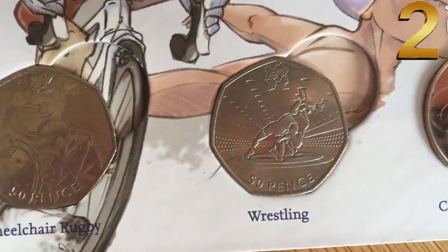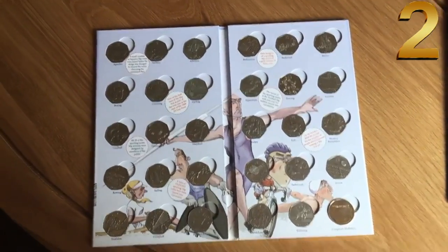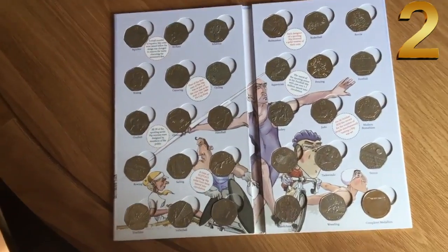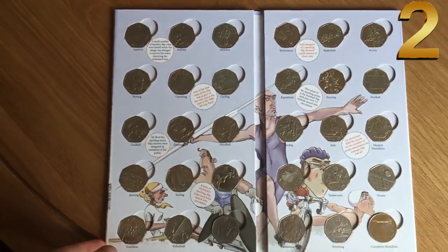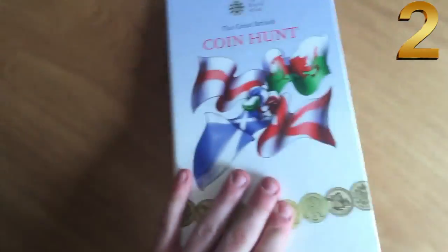There's more. And the completed medley, whatever it's called. This whole collection's worth about £70 to £100. I'm not quite sure. I haven't checked in quite a while. But I've got all the Olympic ones. That took quite a while to collect.